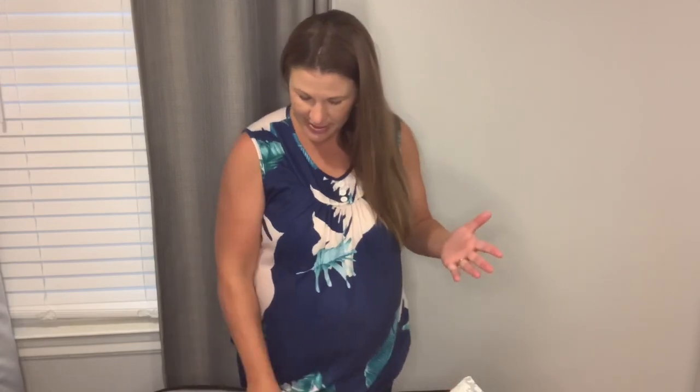So this is my birth plan. I printed out 4 birth plans for anybody who wants one. So I've got that in here. And I signed it just in case. My doula said bring this in case because she needs something that says what I want. So that was good advice.